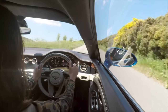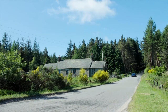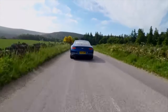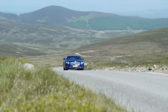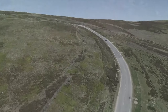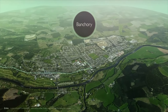This is when the new chassis really comes into its own. It's super agile, and you can really chuck it around. Come on then, Bentley. Give me all you've got. Back to my G&T beverage. I'm on my way to Banchory to meet a mixologist who's going to make me my ultimate gin and tonic. What a day.